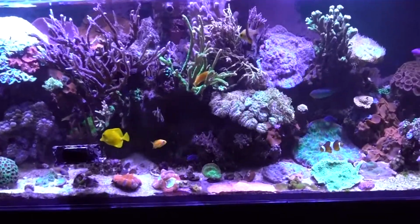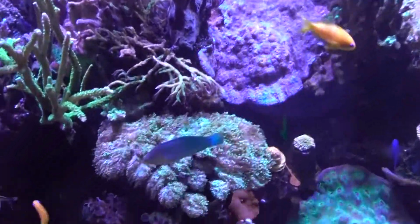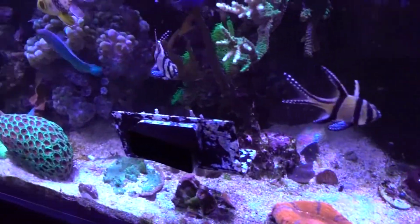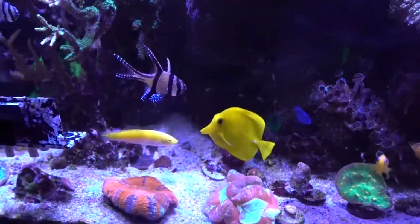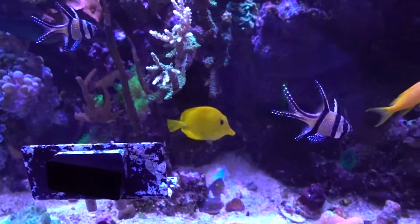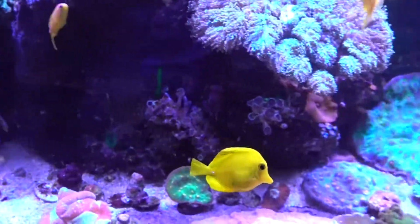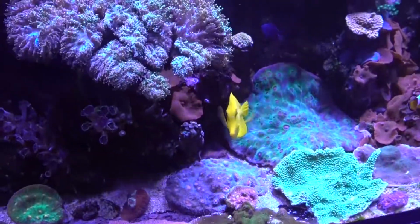So let's go a bit closer and have a look at the fish I've got at the moment. There's a Richmond wrasse, absolutely stunning, and probably the biggest fish in the tank, bigger than the yellow tang. And that is the only tang I have in the tank. I learned my lesson from having the regal and also the vampire, which you would have seen in earlier videos, where they just outgrew the tank.